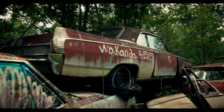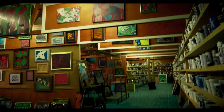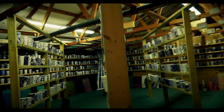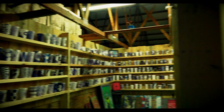I quit smoking, and when I quit smoking, I went and got me a cup of coffee every morning. I had the styrofoam cup left. Instead of doodling on my paper, I started doodling on the cups. Now I got my cup collection. Quite a few of those, I'd say. There's almost as many cups as there are cars. Almost, I hadn't thought about that. You're working on it, aren't you? Yeah, working on it.